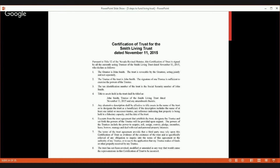Or maybe I'm concerned, hey, I want them to go through a certain type of education. I want them to go through certain classes. I want them to give a certain amount of money to charity. That's nobody's business but your own. And I certainly don't need to take that down to a bank.